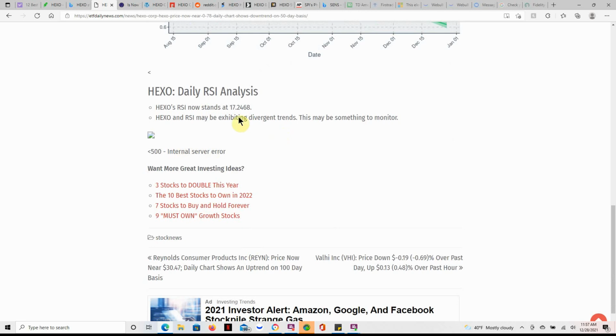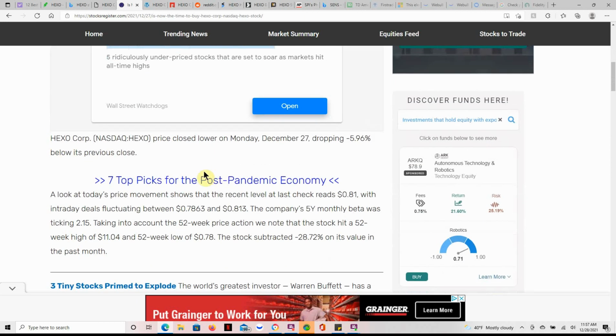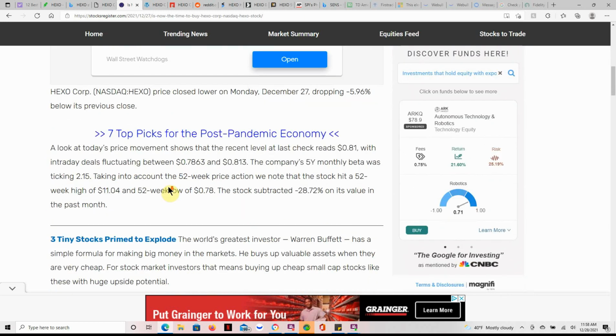There's some analyst information. Is now the time to buy HEXO Corp stock, and this is again dated on the 27th. So Monday it was dropping, we'll just call it 6% below its previous close. So again, like I said, it just keeps going down. A look at today's price movement shows the recent level at last check reads 81 cents, with an intraday range fluctuating between 0.7863 and 0.813.